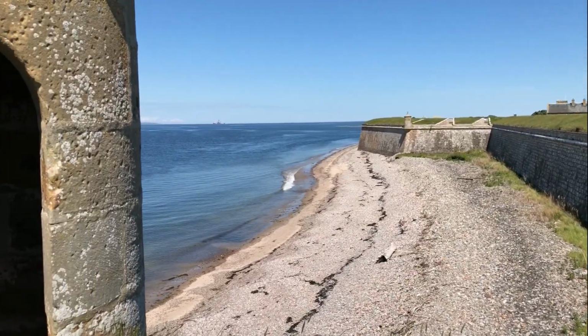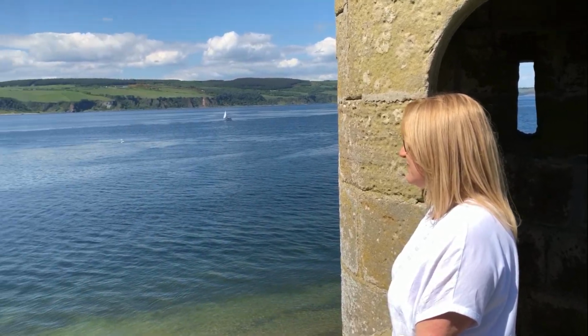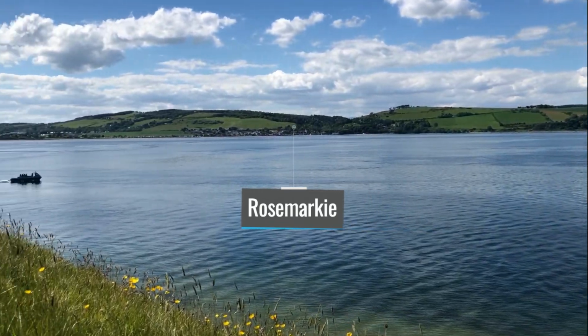The view from the rampart is simply stunning. You can look out across the Moray Firth at Rosemarkie Quay in the distance, a charming little place with a nice little beach that's well worth a visit.